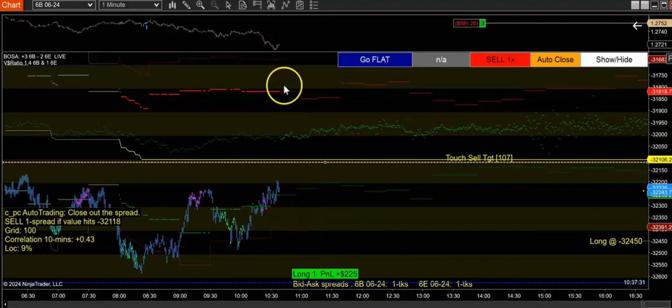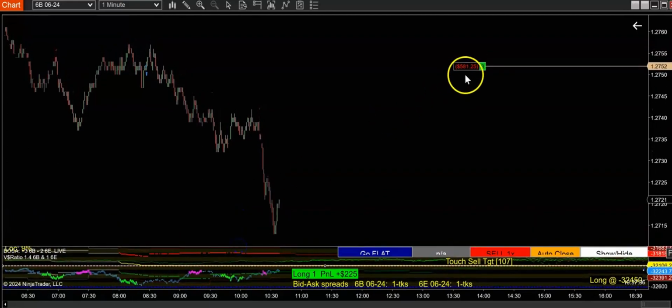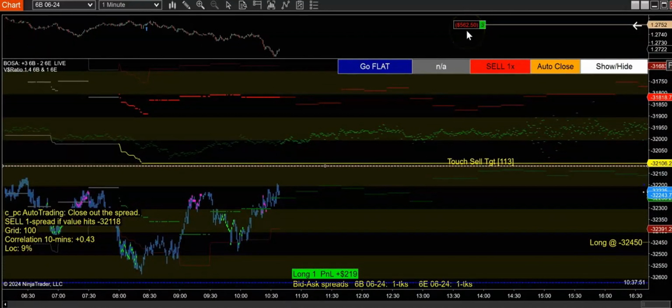Now, what's interesting is if you look at the 6B, so this is the chart of the 6B, we're actually losing $581 because I went long three contracts in the 6B here, and that was a big loser. But the truth is that the 6E went down as well as the 6B. So we are $219 above the losing position of the 581. So the net gain of adding the 6E position to the 6B position shows that we are positive.